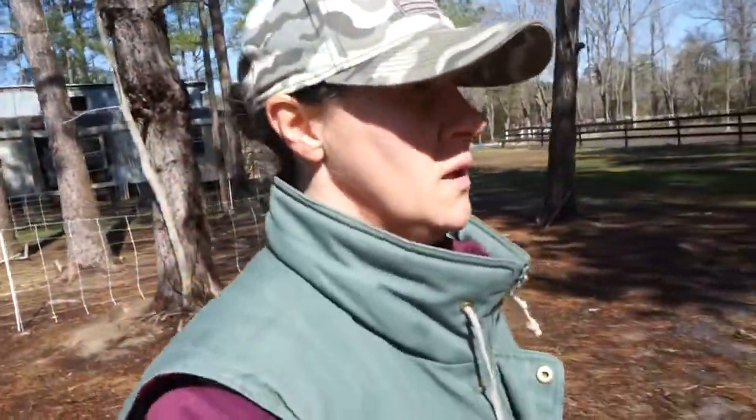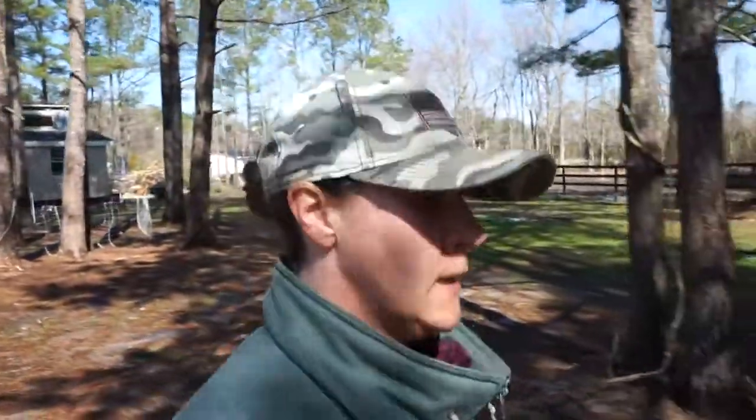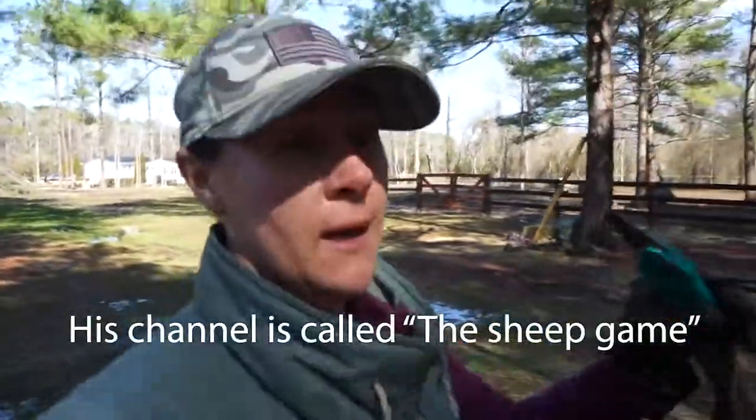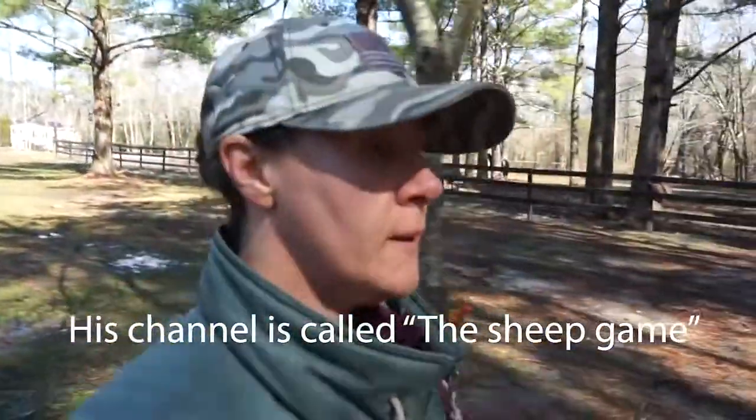Okay, we finished the girls. We went ahead and trimmed feet again. I'm trying to stay well ahead of trimming feet with the wet weather. I've been following a new channel, and I can't remember his name. He is a sheep farmer in Scotland. So when I remember it, I'm going to put it right across the bottom here.